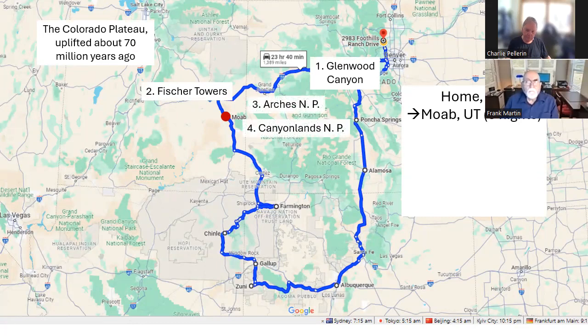The next day, the first full day, we went to two national parks, Arches and Canyonlands. Arches has over 2,200 arches in it. It's a very, very popular park. The problem is that you've got to park someplace to get out and hike, and there's not many parking lots. Then on to Canyonlands, one of my favorite places. I used to go here to mountain bike.